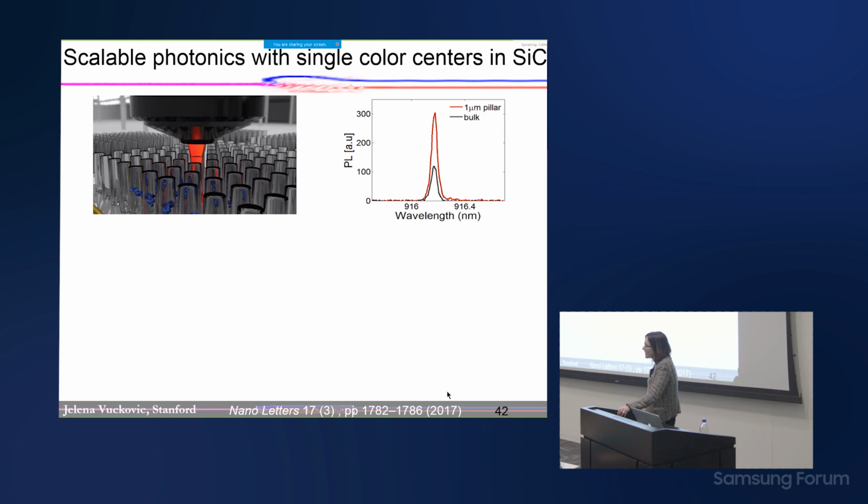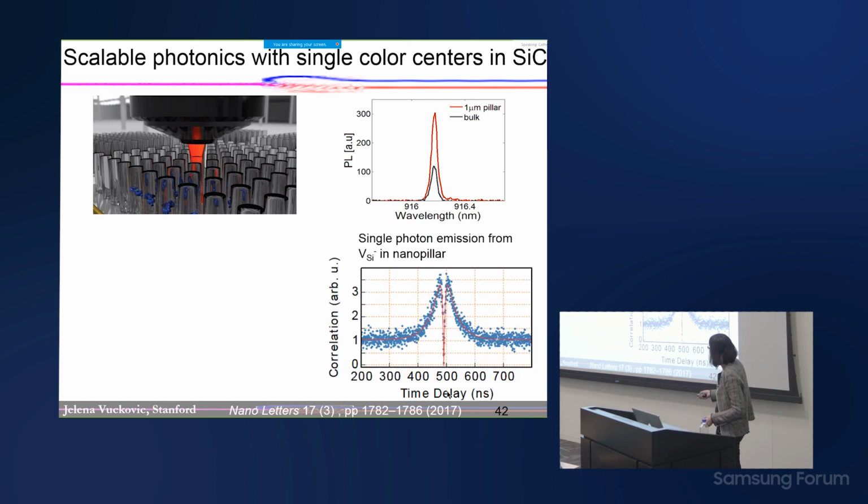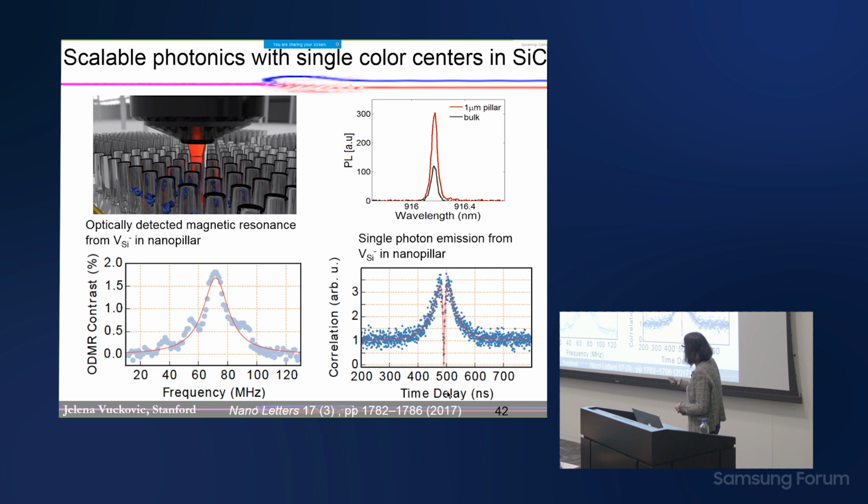So just to show you results again, you don't have to understand details. I'll just tell you what they mean. This tells you that these pillars are extracting your optical signal efficiently. This is telling you that you have one atom inside of the pillar because it's emitting individual photons. And this is telling you that you are controlling the spin of that electron inside of your color center precisely, using optical readout. So you have the ability to control a single qubit inside of the pillar, and now you can go on to connect them.